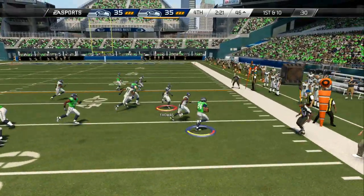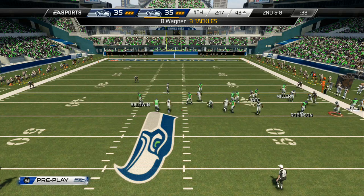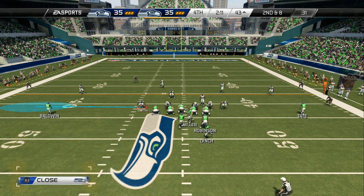Quarterback, quick toss to the outside. And tackled down at the 43-yard line. Good coaching on the defensive side. Everybody stays at home. They stay in their gap, and they hold that run to a short gain.